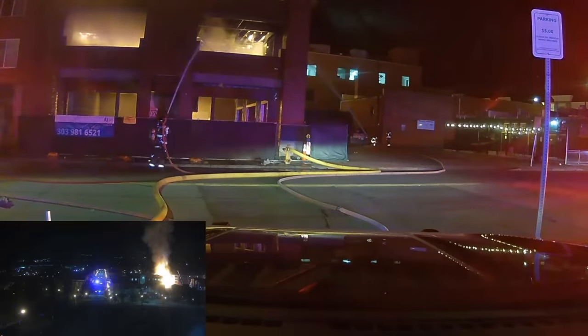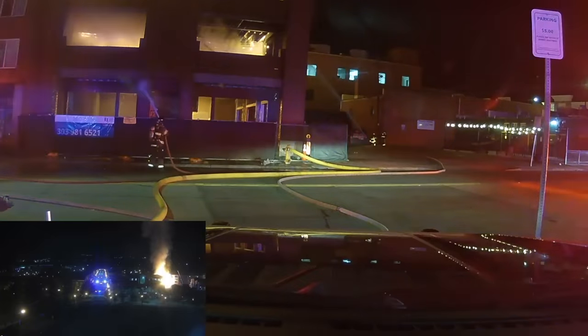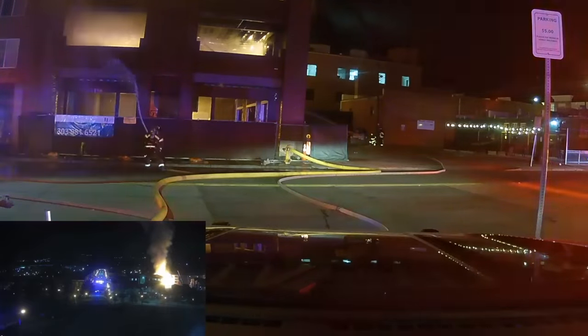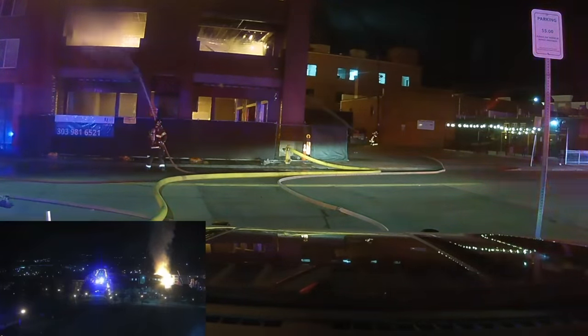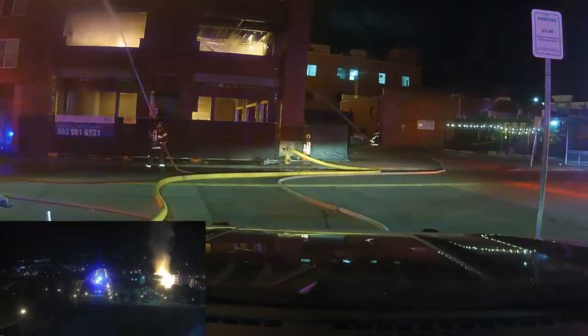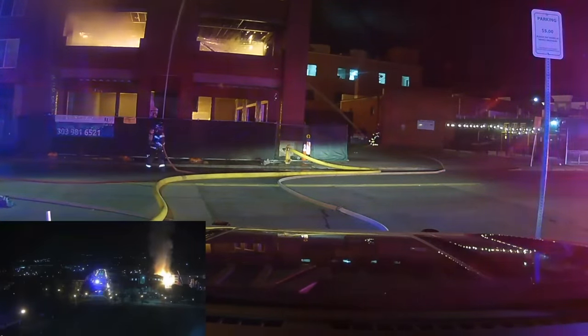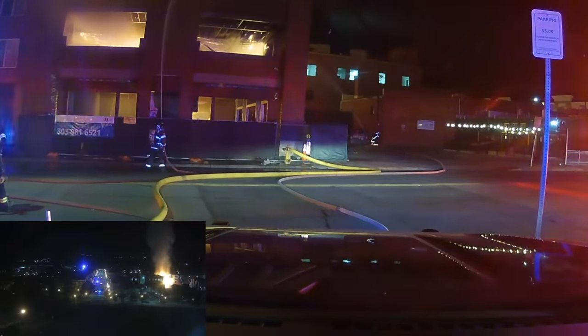Command, Engine 11. 11, go ahead. The third floor masonry wall on the Delta side, closest to the Charlie corner, is compromised. We're going to go ahead and move back out of the collapse zone. Copy. You're reporting potential collapse on the Charlie Delta corner. Command, West Metro Engine 12, level 1. West Metro Engine 12, just level 1 for now.